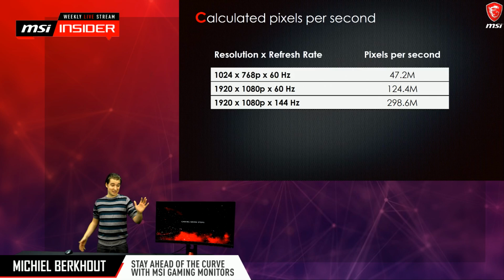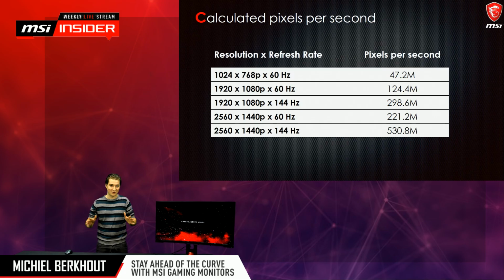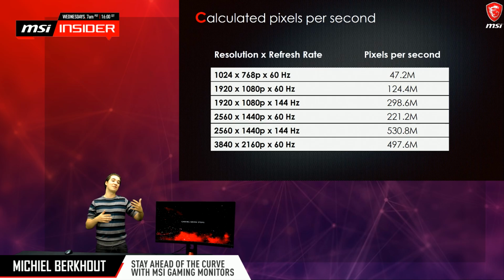On 60 Hz, it might sound like a higher resolution, but because the refresh rate is lower, actually the amount of pixels per second is slightly lower. So to use the maximum potential of a full HD 144 Hz display, that's harder on your graphics card than when you're using 1440p 60 Hz. But of course, if we go to the higher end models, they are 1440p 144 Hz, and for those your graphics card has to render 530 million pixels per second. So that's getting really tough on your graphics card. So really, if you're going for that combination, make sure you have a beefy graphics card with a lot of VRAM so it can really handle your games well. Because this is actually higher than when you have a 4K screen on 60 Hz.